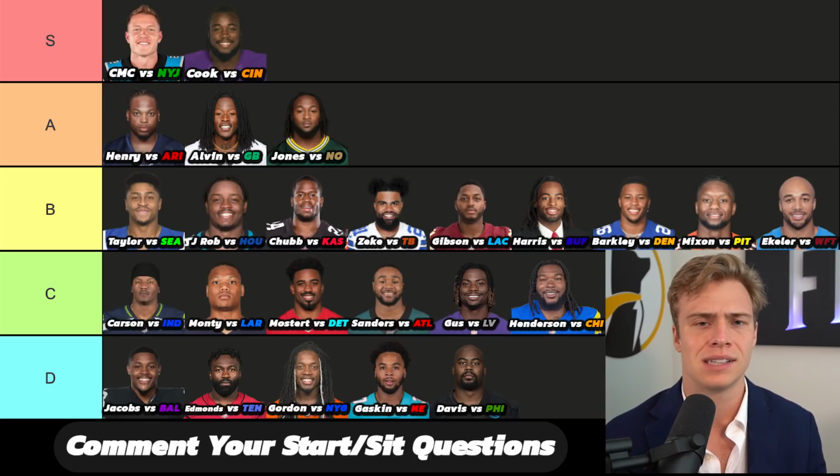So we will move Mike Davis slightly up this list. But he's 100% just going to be in this tier for us. I can't put him in the tier higher.